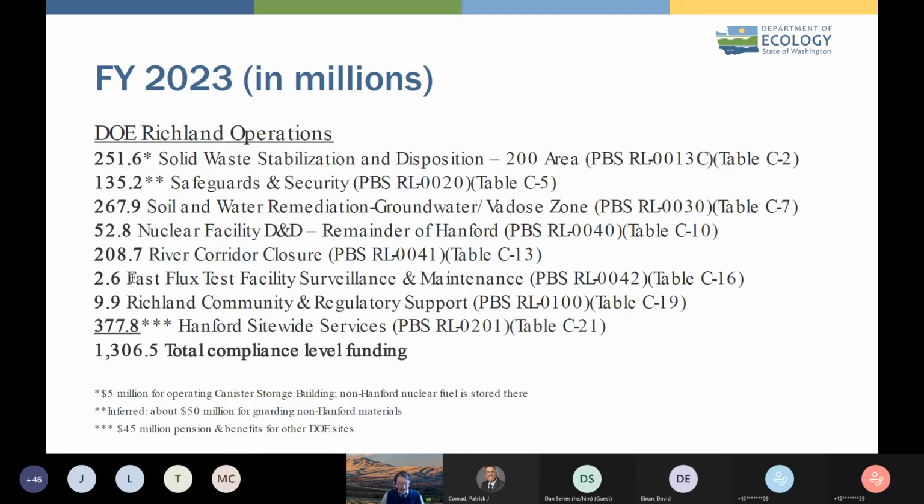And then the last entry you see on the Hanford site on the page is the Hanford site-wide services. That's about a quarter of the FY 23 costs for DOE Richland. I think it's noteworthy that the Hanford Mission Integration Services contract includes $45 million for pensions and benefits for workers from other DOE sites. So that's an example of a non-Hanford cost that is included in the Hanford cleanup budget. Just thought that was worth noting as well.